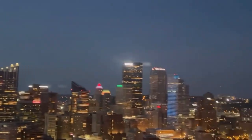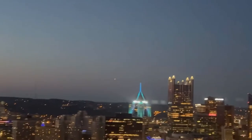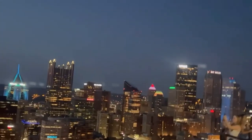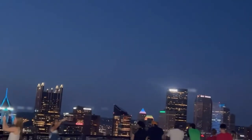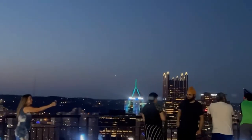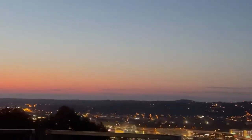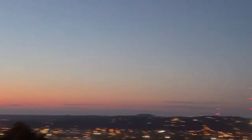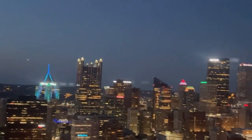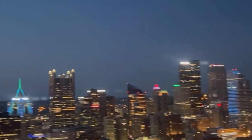Check this out. Pittsburgh is the city that never sleeps, just like New York. And its majestic skyline at nighttime is absolutely breathtaking. We are here on the platform. Check out the views. A lot prettier at nighttime, in my humble opinion.